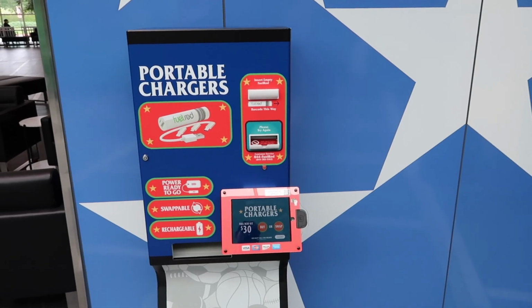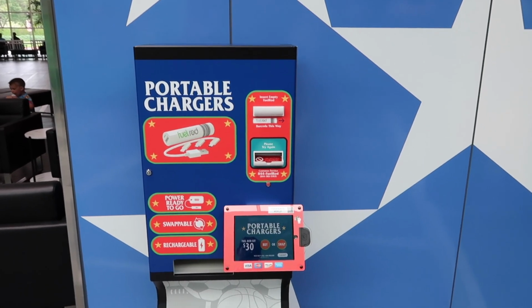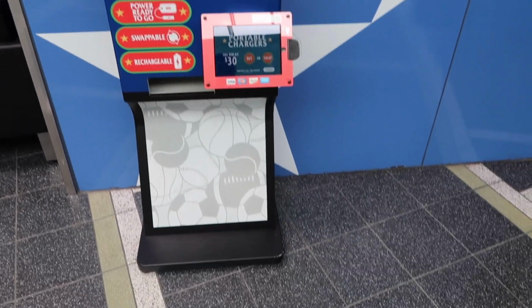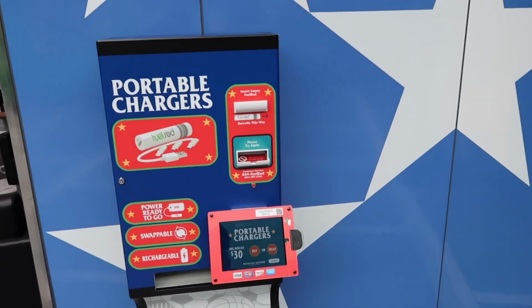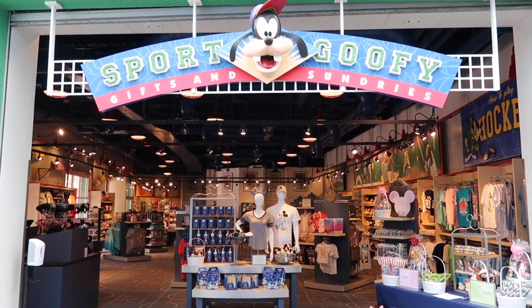I love good Disney theming. I feel like this portable charger thing is good Disney theming because not only is it just a portable charger thing, but it's got the stars all over. Plus it's got sports down there too. They could easily just put a normal machine here, but the fact that it still fits the sports theme, I think that's kind of cool. So our next stop, guys, is going to be the Sports Goofy Gifts and Sundries.